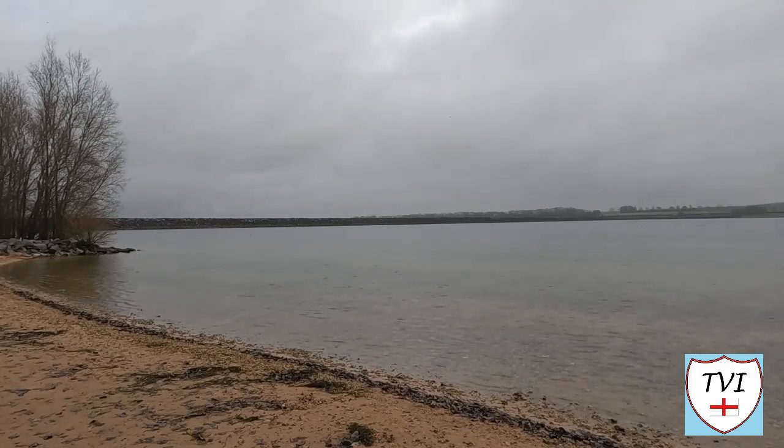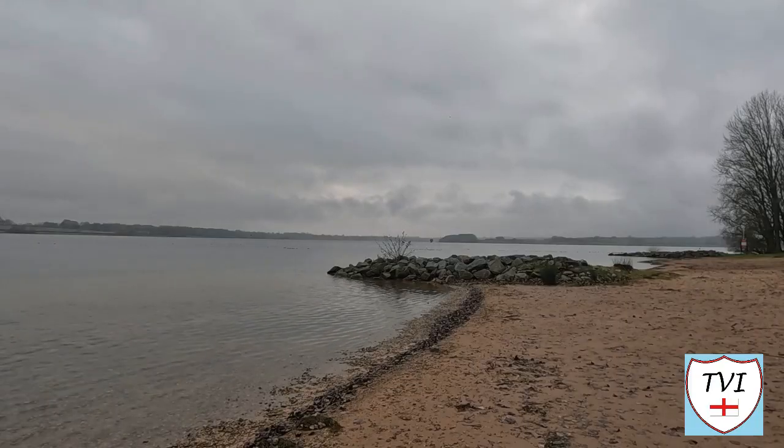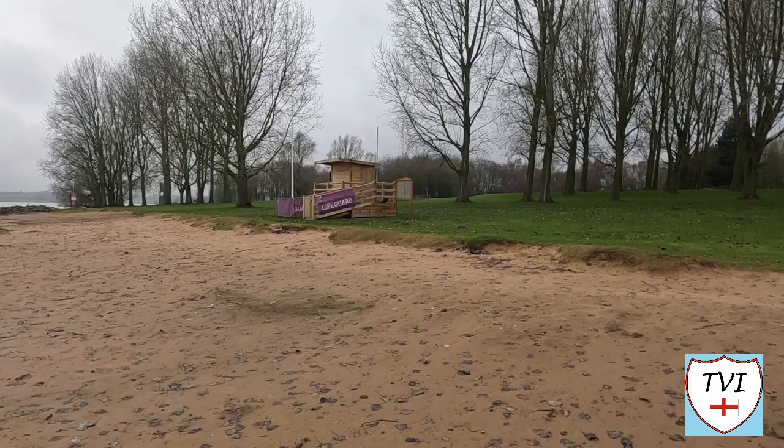Now here's a local secret that's not well known to everyone. Rutland Water might be a reservoir, but it has a beach. This is the area where those Anglo-Saxon cemeteries were found during Rutland Water's construction. Located at the end of Sykes Lane, it's proud to be the first inland bathing water location in England to be awarded the Blue Flag and Seaside Award. Let that sink in for a second. Seaside. We're miles away from the coast here.